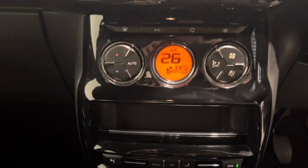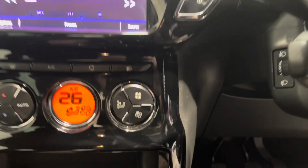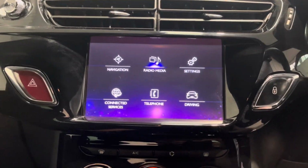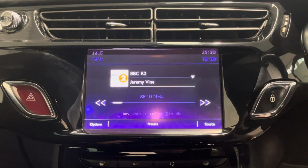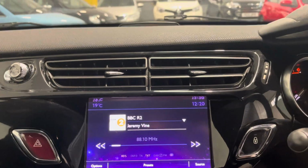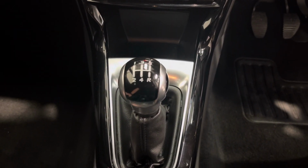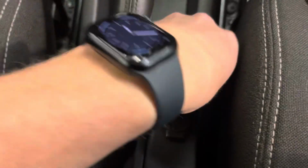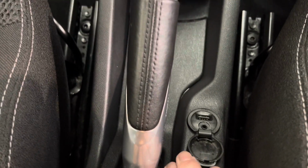So I'll just put on the infotainment. So obviously you've got the air conditioning, digitally controlled. And then we've got the menu for the infotainment unit. You've got the nav, you've got DAB, you've got Bluetooth, you've got trip computer. Really good. Coming down, 5-speed gearbox, your 12-volt sockets, along with just inside there, the USB and the auxiliary socket on there as well.